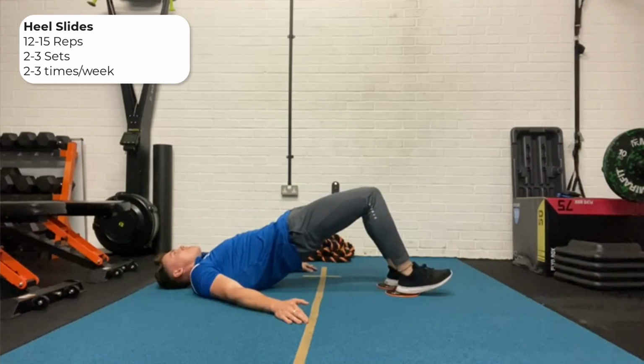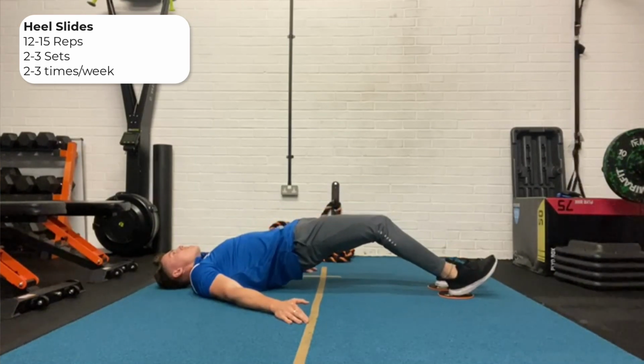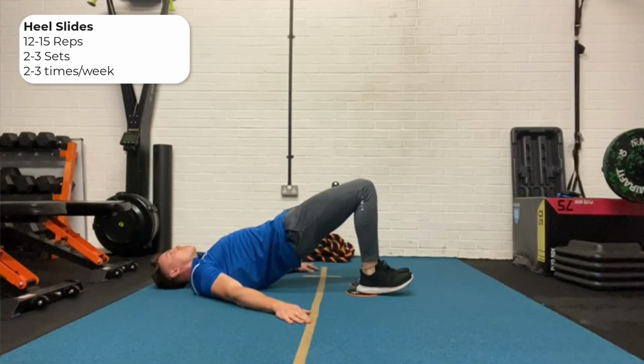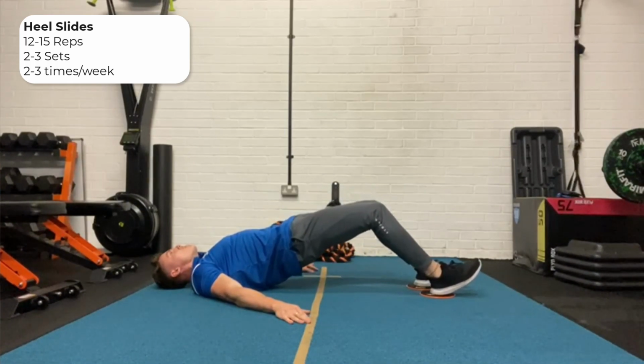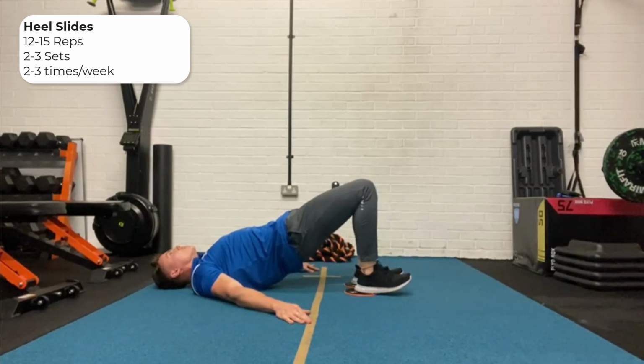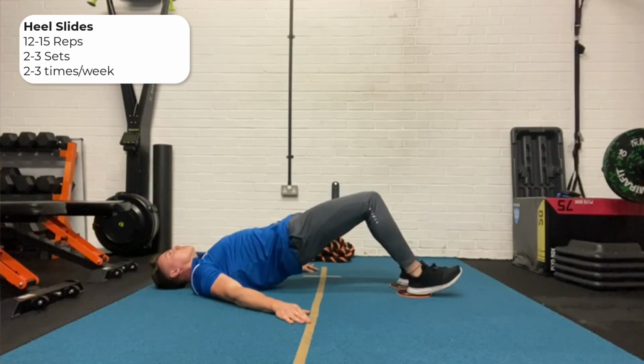Then we have heel slides, a really great thing that you can do to stretch out those hamstrings whilst getting them to load under eccentric control. As you can see with our model here, we're using the heel sliders that you can find in a gym setting, but if not, you can also do this on a gym ball as well.